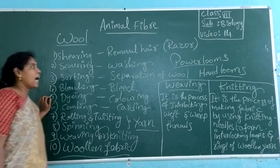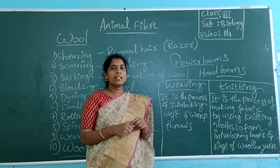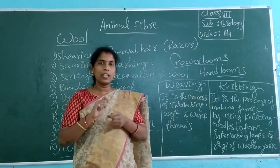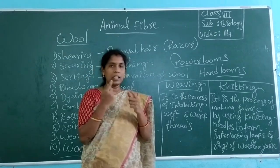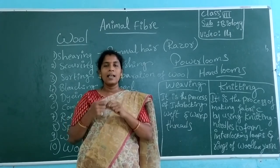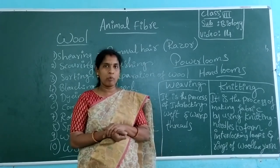By using the yarn, with the help of a human hand loom, weft and warp threads are arranged and interlocked to make fabric. If not, a knitting needle also can be used. By knotting a single yarn with the help of a needle, they knot it and make a long fabric. And in this way we get woolen fabric.